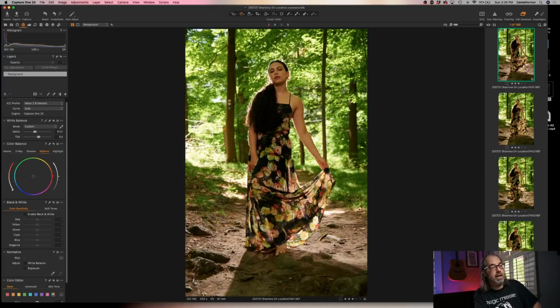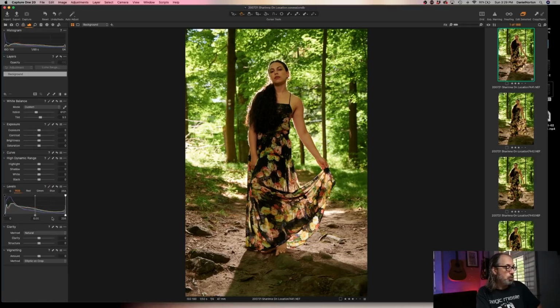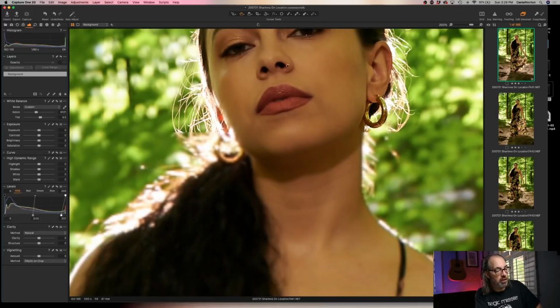But before I start messing with the color, I think overall it looks pretty good. It still seems a bit on the flatter side for me, though. So, as usual, I will go into my levels, which is my favorite adjustment. And I'm just going to grab my highlights. Remember, we're trying to build contrast. I'm going to bring it into her face. That's what I care the most about.